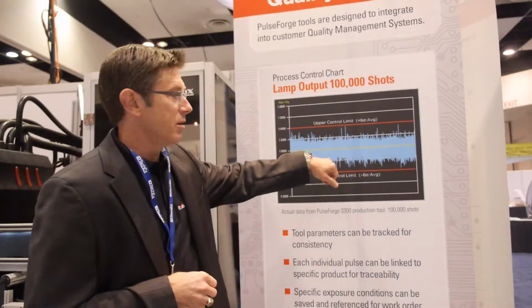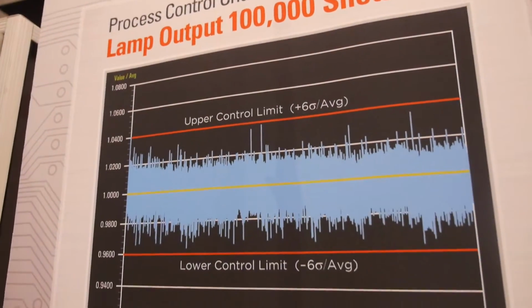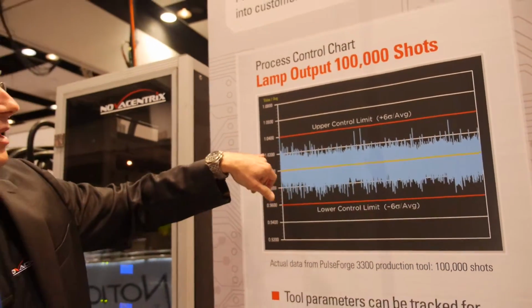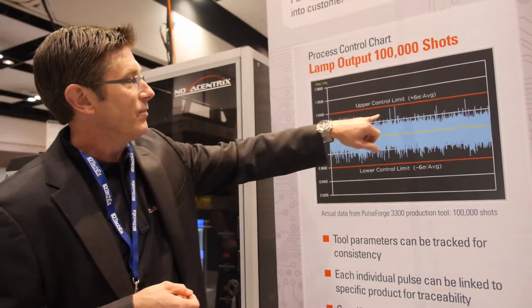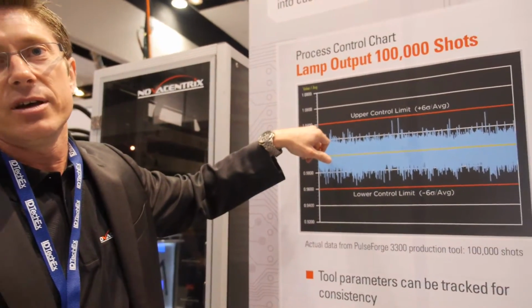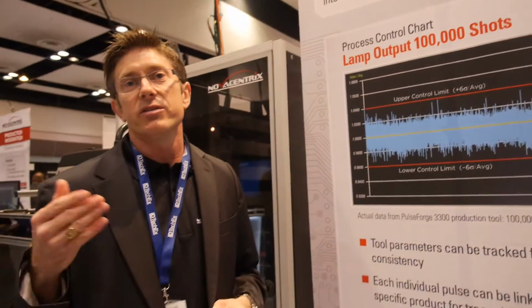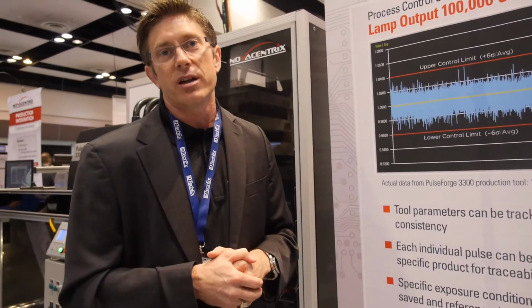So this is a true data set of over 100,000 shots taken on a PulseForge 3300 production tool, and we're looking at the energy delivered here, normalized by the average. What we're seeing is that 6 times the standard deviation is still within 4% of the total number. So this is demonstrating excellent shot control, excellent consistency, because in a production setting, every pulse needs to be consistent so that we have a uniform product quality coming out.